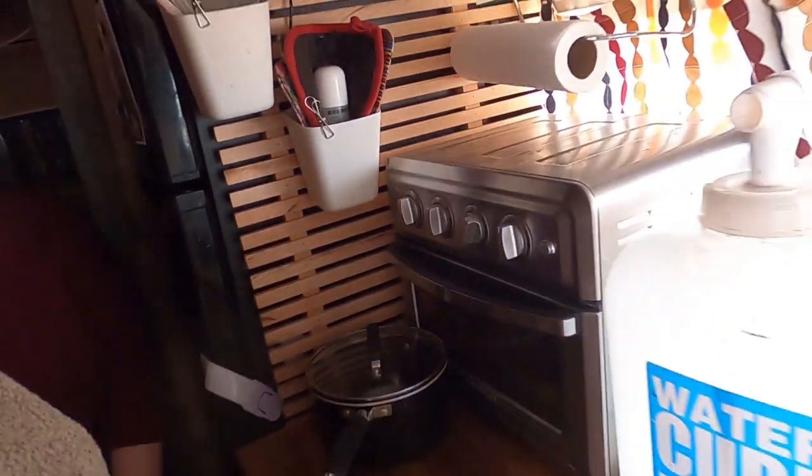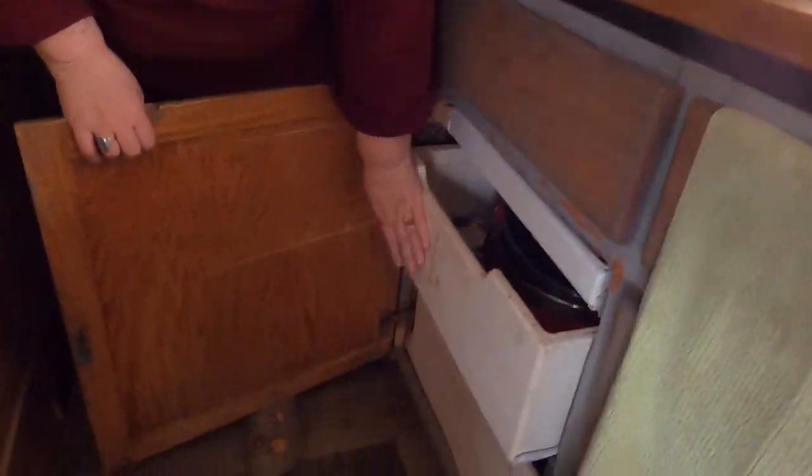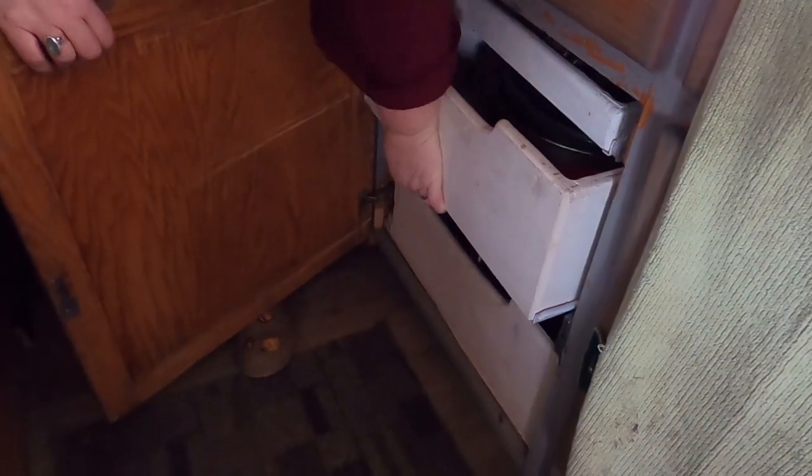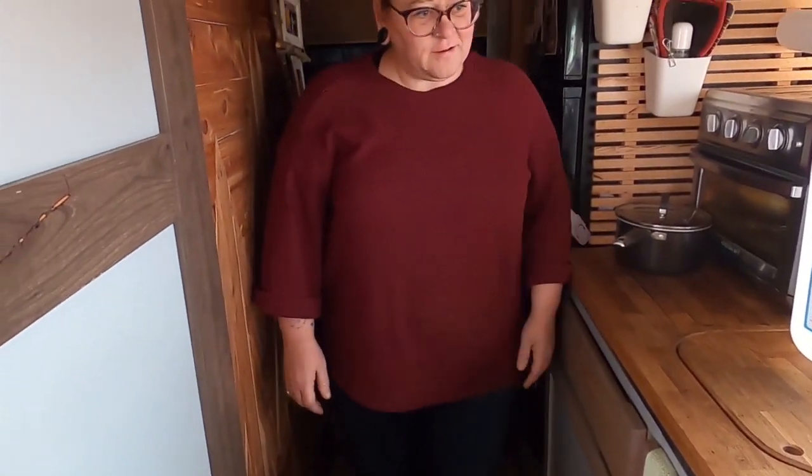So full size, well, it's an apartment size fridge. And then he custom made the drawers to come out, because when we were driving, all my stuff would come flying out of the cupboard. So that's the inside, and this is my domain.